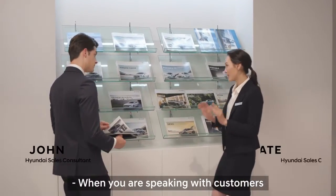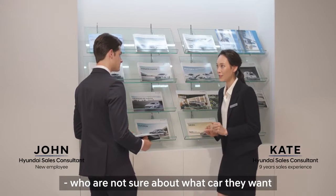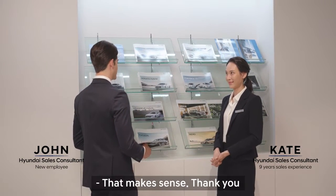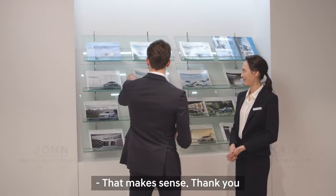When you're speaking with customers who are not sure about what car they want, make sure to prepare as many brochures as you can to show them. That makes sense. All right, thank you.